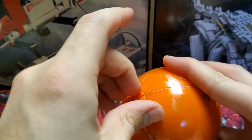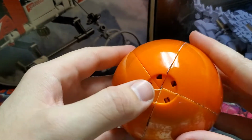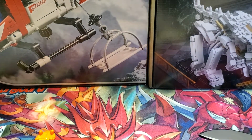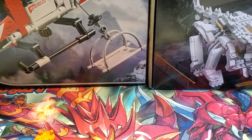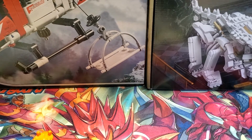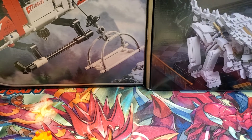Sorry guys, bear with me. This is a little bit harder to open than I had thought. I'm just gonna take it off camera for a sec. Oh, I see. There's more plastic on it still. Give me a moment. We've actually got 2 of these. We just wasted $8 on these things.